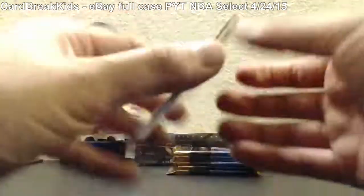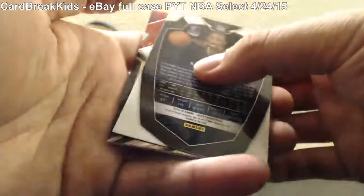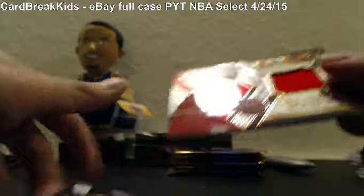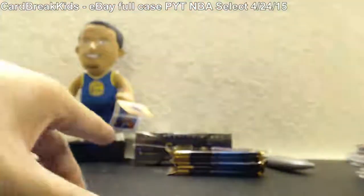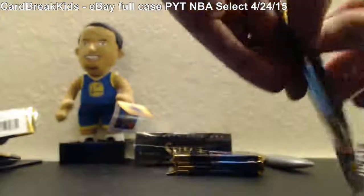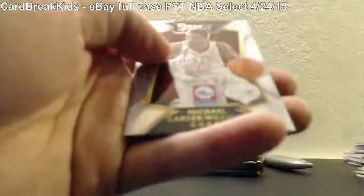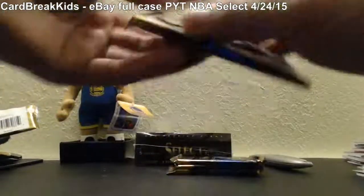Alright, let's make it up with this one. Oh, we already revealed the Bulls pants. Doug McDermott, rookie swatches. 11 out of 199. Rookie swatches. Lance Stevenson. Blue, Kevin Garnett. And Michael Carter Williams, prison.